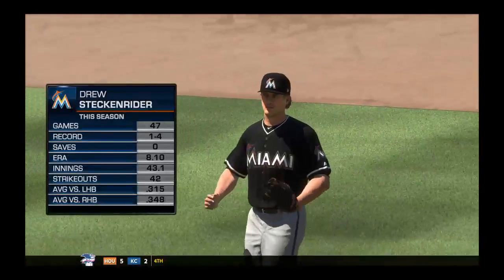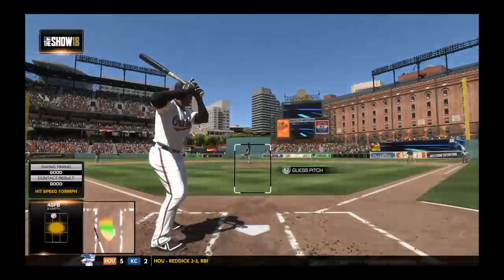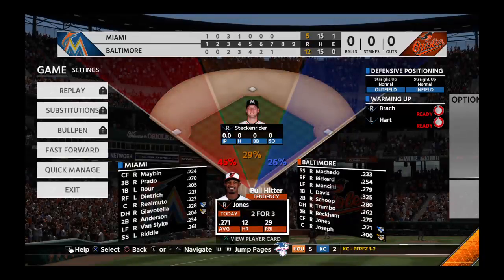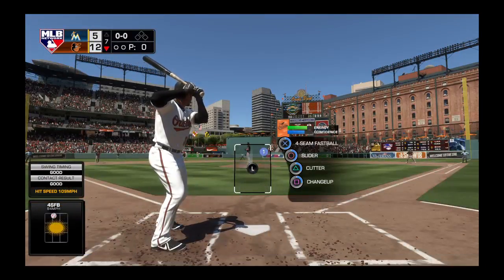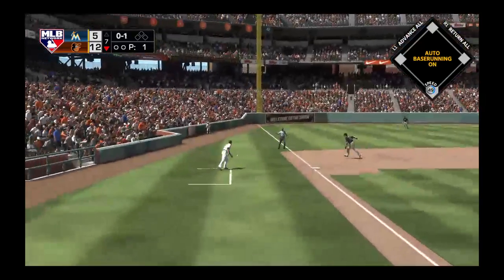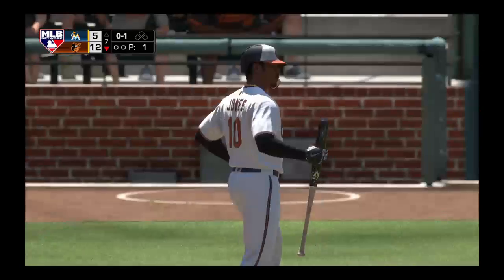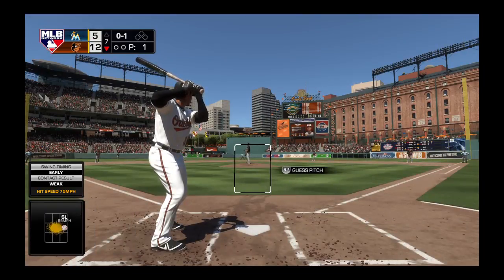Drew Steckenrider comes on to pitch now, hoping for better results than the other arms that they've run out there in this one. Here's the center fielder now, Adam Jones. He'll go after the first pitch and bounce it into foul territory. So far, 2 for 3 in this one.